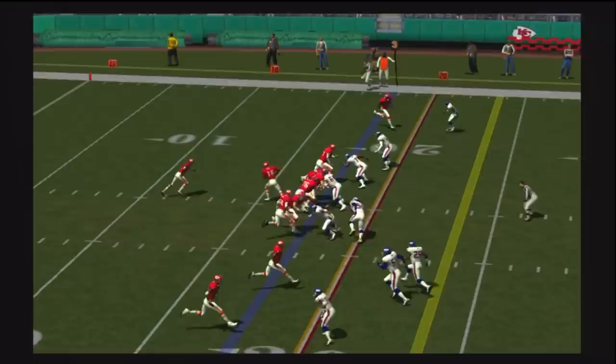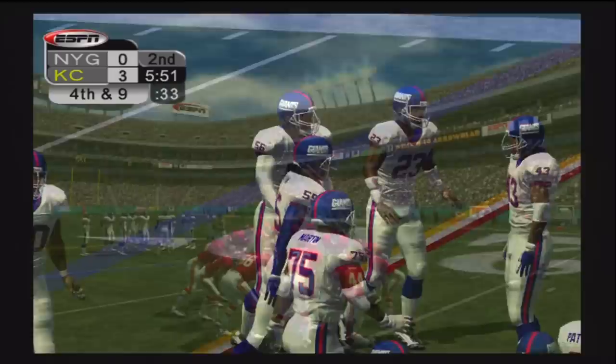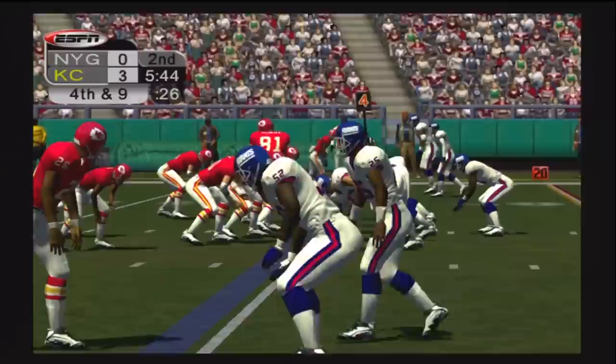Number 21 gets the call again and gets taken down well short of the markers. That will bring up fourth down. Lawrence Taylor executed a beautiful backfield tackle there to back him up. An awesome hit. Another good stop by the defense, and that will be two losses in a row.